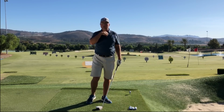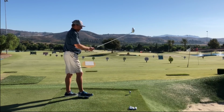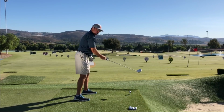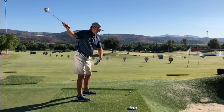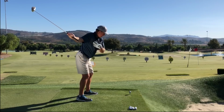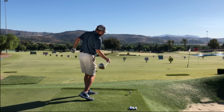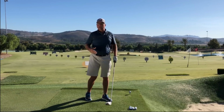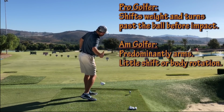The big difference here being is that a golfer on the PGA Tour is going to get their power from shifting the weight to the left side and freely turning the torso through. So typically a golfer on TV at impact, you'll be looking more at his back.